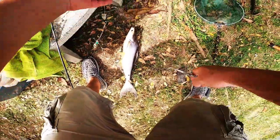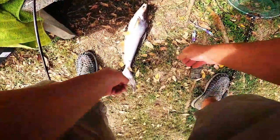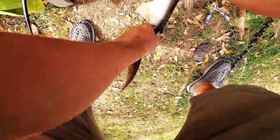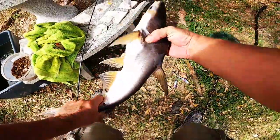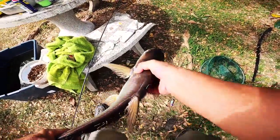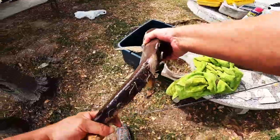All right. So this is a white cat species here in Thailand. They're good eating. Good eating. See how the eyes are on the bottom? Nice fillets on there. Nothing wrong with that.